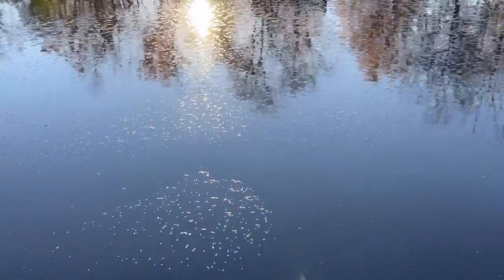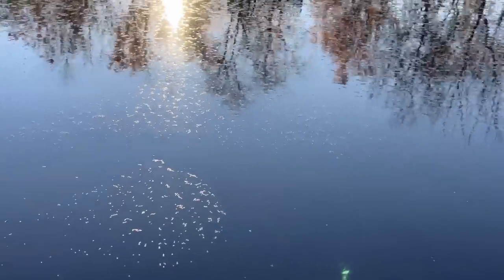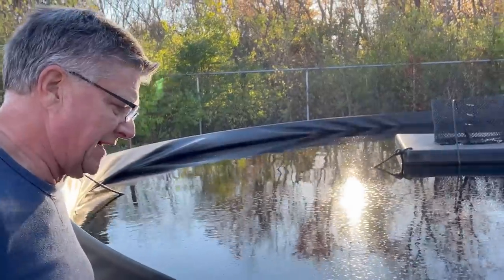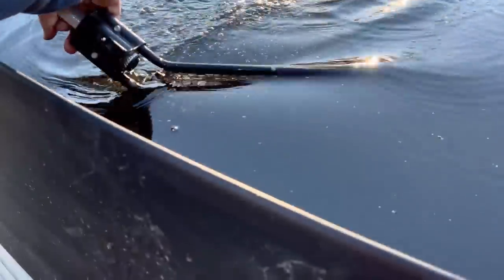Now, what are they eating? Is this just a pellet? This is a 2 millimeter floating pellet. Gotcha. It's a high protein. It's really for bass or trout, but the paddlefish really like it. Nice. There we go.